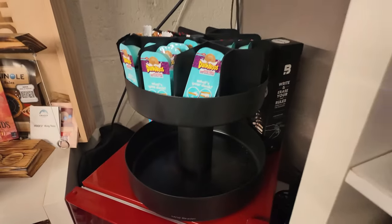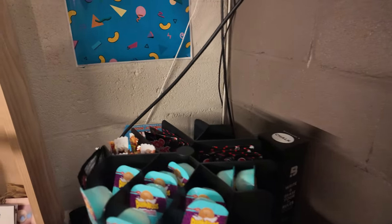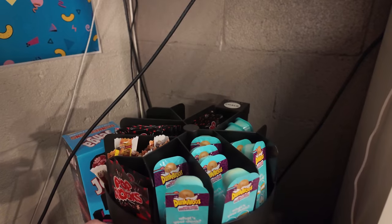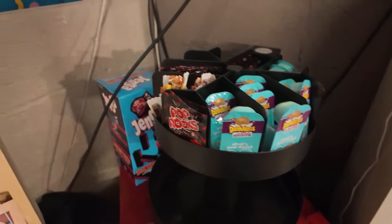This is a snack area that I sometimes fill out when people are coming over. Right now it's got Dunkaroos and Pop Rockets and Slim Jims and stuff like that. Again, sometimes I put chips out here at the bottom.